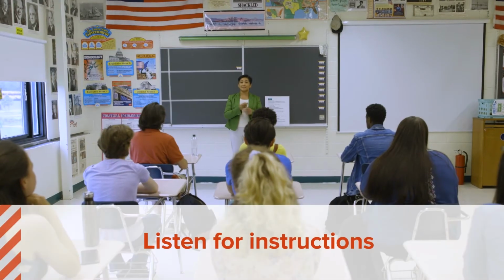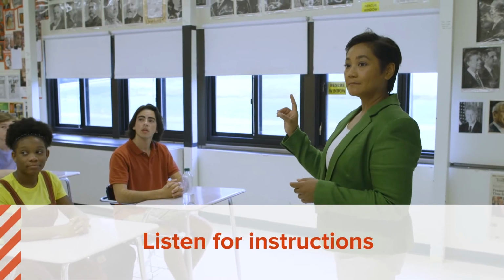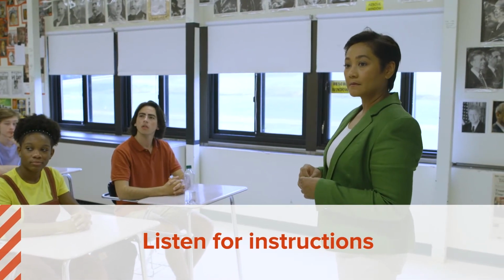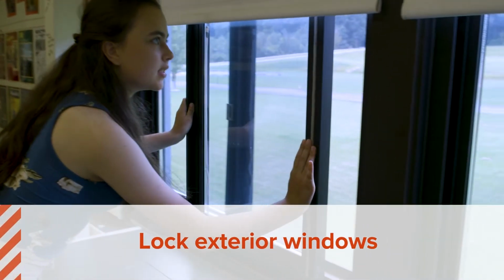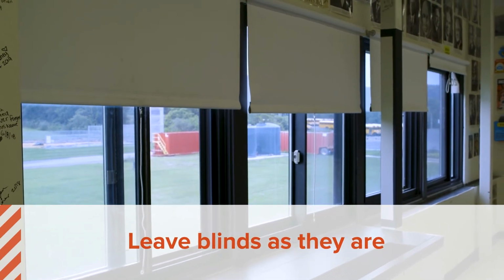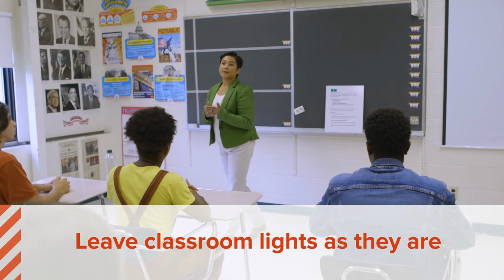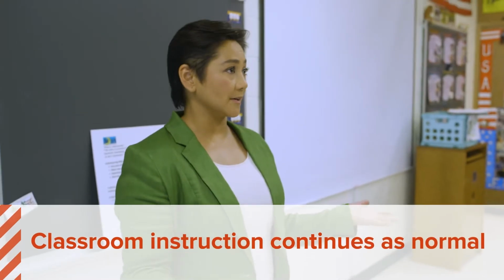After all outside activities have been moved inside, implement the following steps inside the classroom. Listen for instructions from administration, faculty, or staff about the situation, what actions you need to take, and other updates. Lock all exterior windows. If there are blinds in your room, leave them as they are. The same applies to the classroom lights. Classroom instruction continues as normal until otherwise instructed.